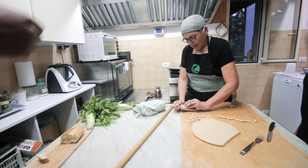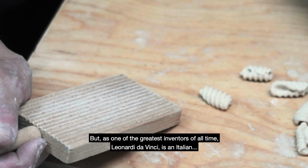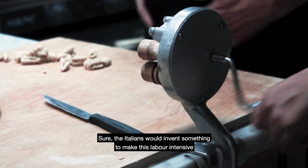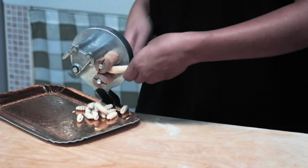But as one of the greatest inventors of all time, Leonardo da Vinci, is an Italian, sure, the Italians would invent something to make this labor-intensive, time-consuming task a bit more fashionable. Whoa.